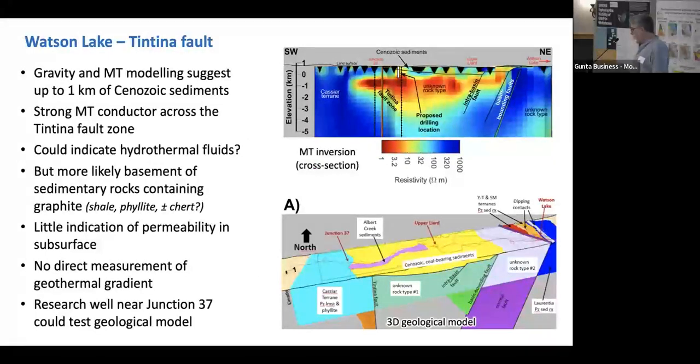The MT survey is quite interesting, but it's puzzling. We're still debating what it really means. The top diagram here is a cross section, one of these slices through the MT modeling. You can see there's a very bright red zone that goes from just west of Watson Lake to Highway 37. These reds, browns and yellows sit flat there. When we see this, the first thing you ask is, well, that could be brines. Maybe there's a lot of brines underneath this area.